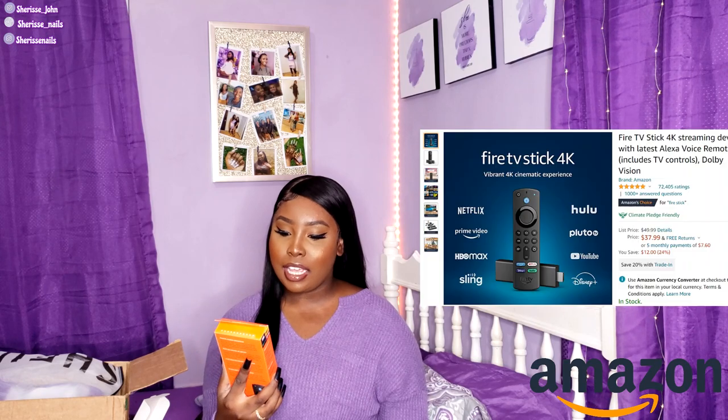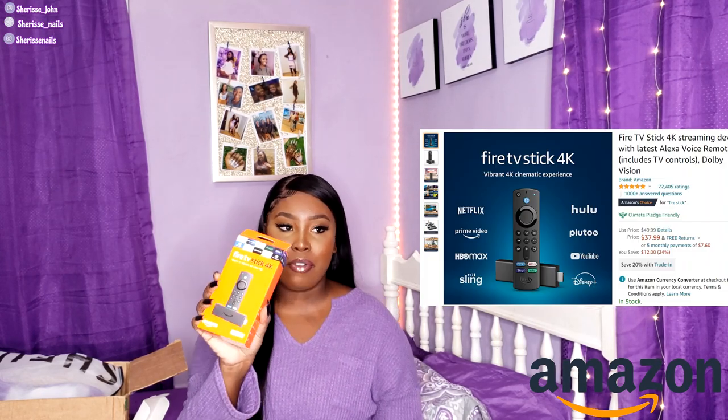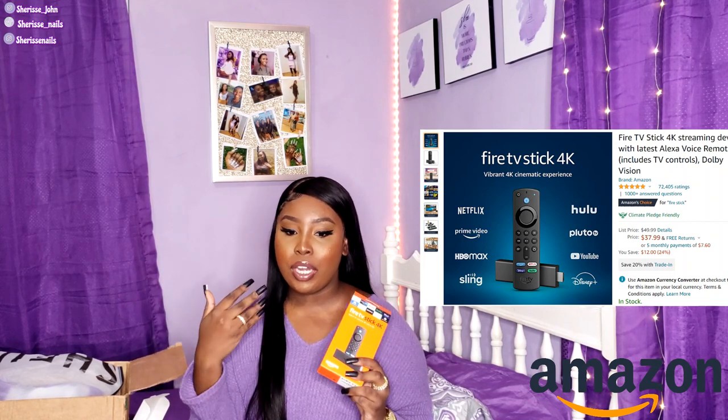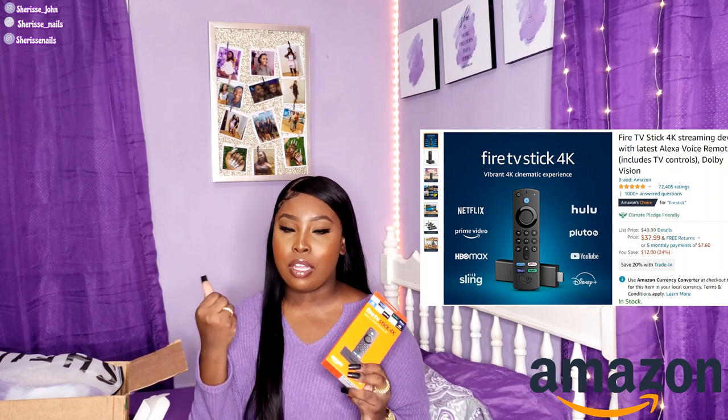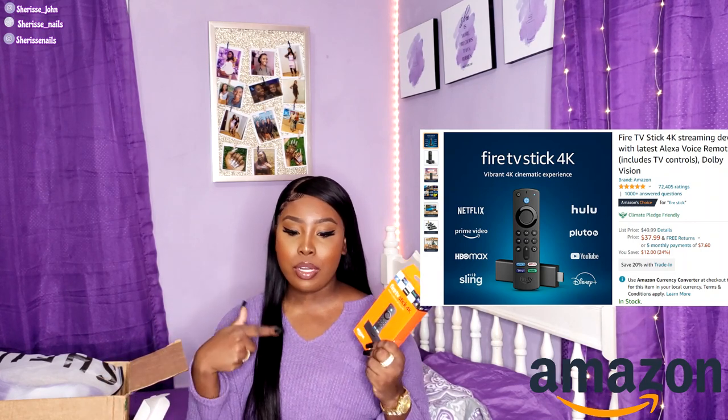Moving on, another electronic. We got this Fire Stick 4K HD Fire Stick. You all know Amazon provides the Fire Sticks. I wanted one of these because in my room renovation video, I mentioned that I was getting a TV and it was supposed to be mounted on the wall, but we didn't end up getting the TV mounted because the mount wasn't going to turn the TV enough for me to be able to see it on my bed or for my sister to see it on her bed. So we decided we would just put the TV on the TV stand.